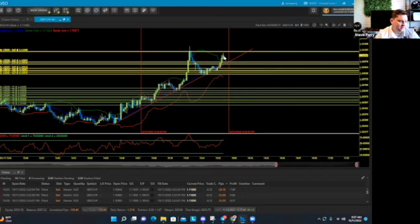Very volatile, this candlestick. It just makes me think, I wonder if there is something going on, but I think it's really just kind of a battle between buyers and sellers. I'm gonna grab another.